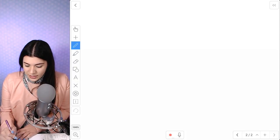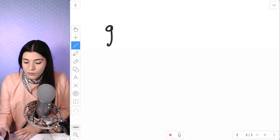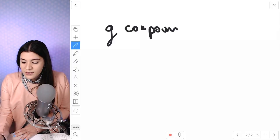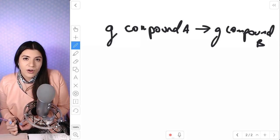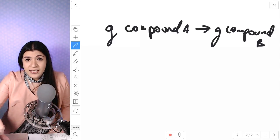So mass to mass stoichiometry, when we're looking at this, we're really saying we're going from grams of one compound, and I'll say compound A, to some other compound B. So the main thing that we have to focus on is something known as molar mass. Molar mass will act as your conversion factor.